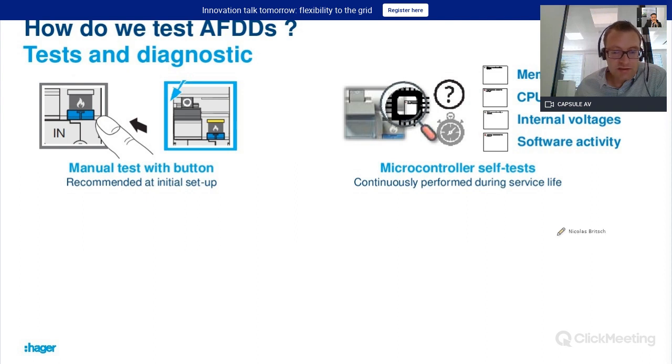Then, as a second test, the microcontroller is actually performing self-tests continuously during the whole service life. For example, we have some tests that will check memory integrity and CPU errors. It will also check that internal voltages are okay, and the software activities also.